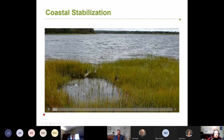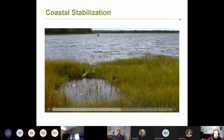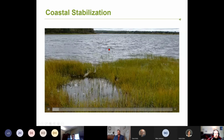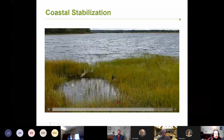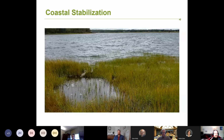This is a video I took in northern Nova Scotia. So if you look at the water out here, you can see the waves of the water are fairly high. It's a bit of a choppy day, but that water is passing through the grasses right here. And in this clear patch right here, you can see the water here is actually very, very calm. That's just a little bit of grass that's providing that much of a dampening effect to the waves. So salt marshes are continually providing that erosion mitigation to our shorelines.